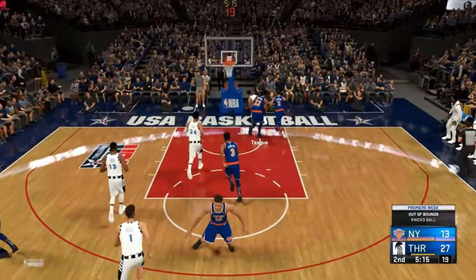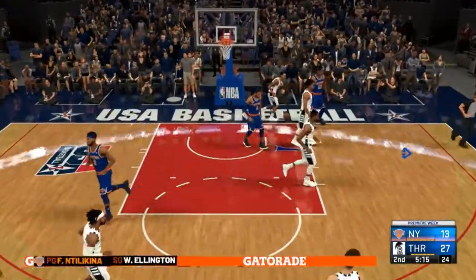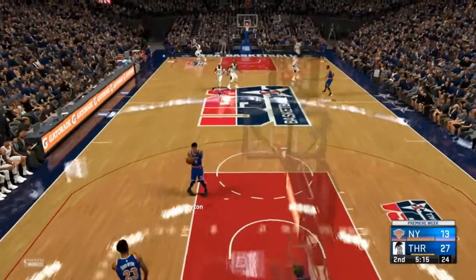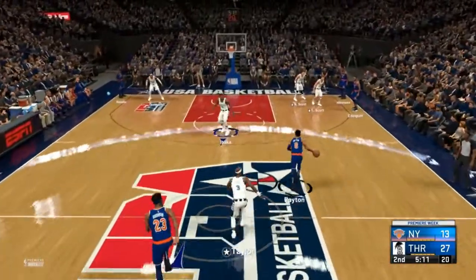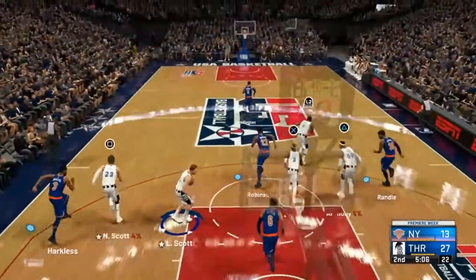Knocked away. And that one goes out of bounds. Last touch by Porter. That's tough because that one's preventable. The defense has nothing to do at all with that turnover. Randall's checked in for the Knicks. Payton comes in for Ntilikina. Now here's Payton. He's got 8. Rejected by Taylor.